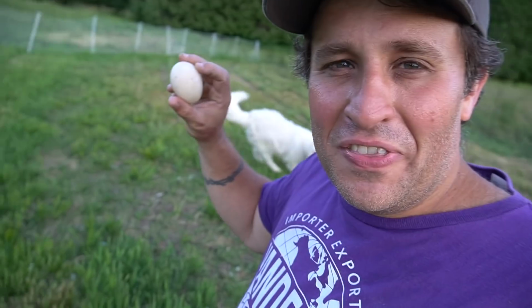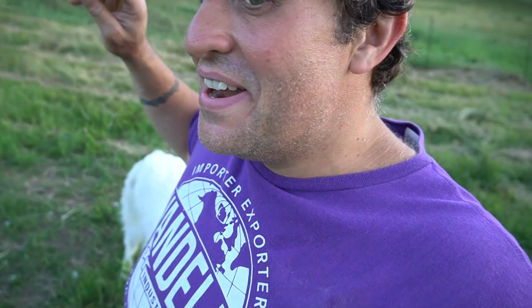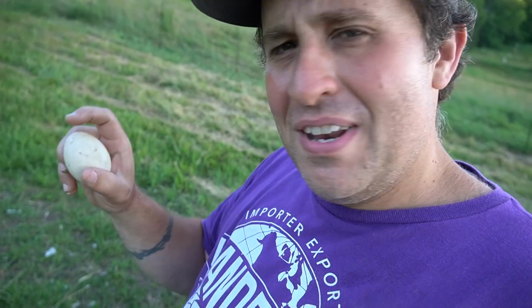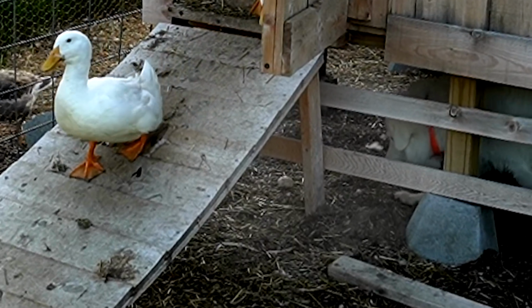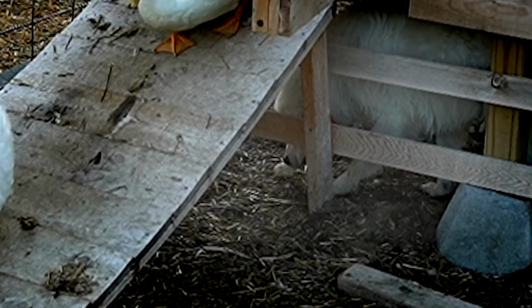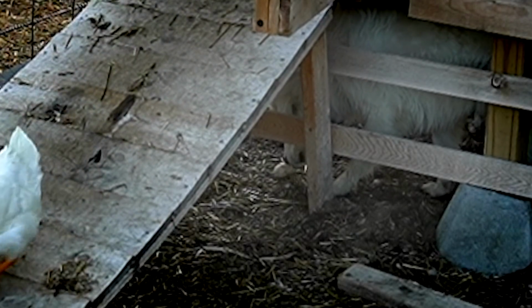So I don't know if you guys caught that, but a duck laid an egg in the grass there, and Toby just picked it up, didn't bite it at all. And as soon as I put my hand out, he dropped it right in my hand. A couple of you eagle-eyed viewers actually noticed in a video or two where Toby was picking up a duck egg that was underneath the duck house and he moved it.